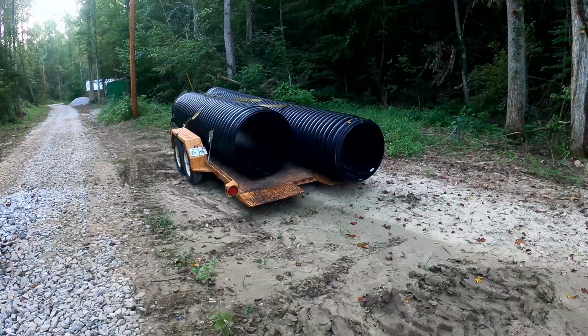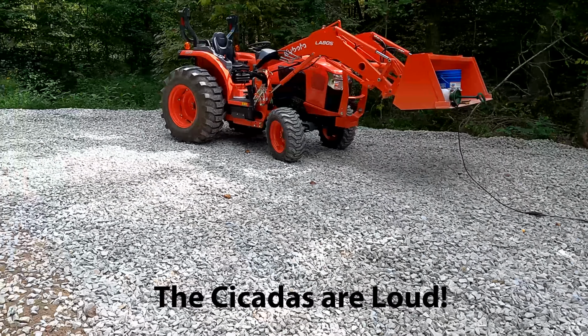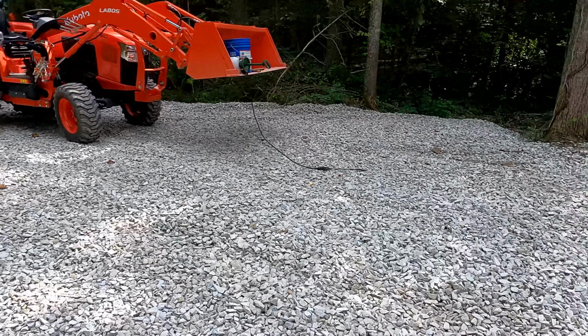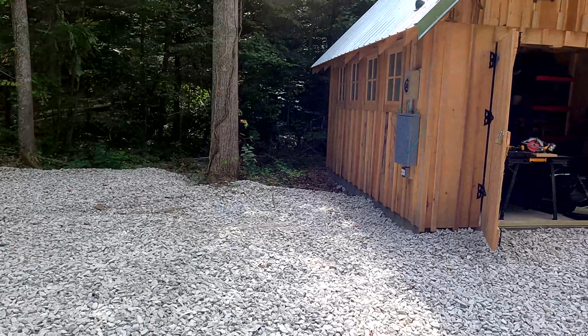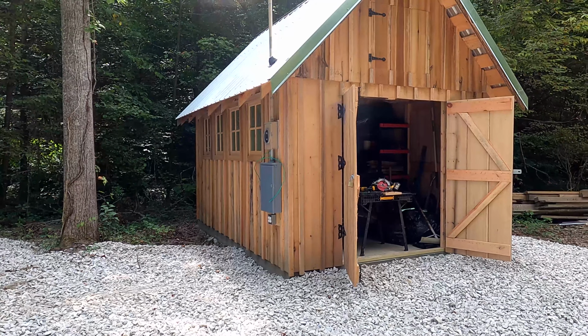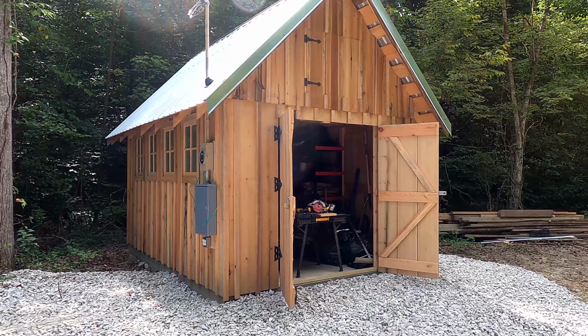I got this gravel spread here. This is going to be a pad for us to move the camper to. We'll pull it over here. We're actually getting electric run to this little shed that was required by the internet company to build a system for us to get internet. They are then going to feed a couple of the neighbors as well. So that'll be pretty cool.